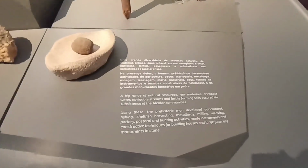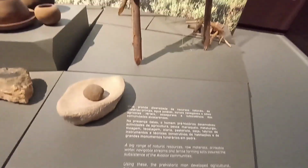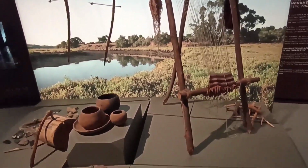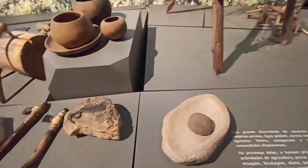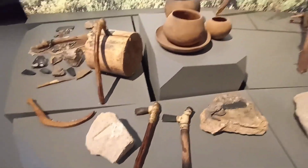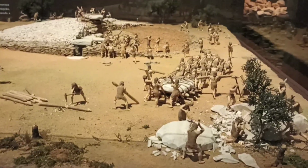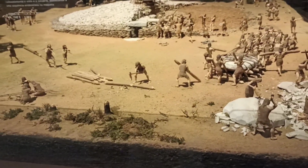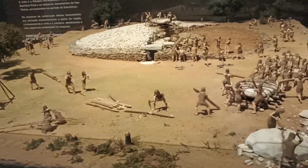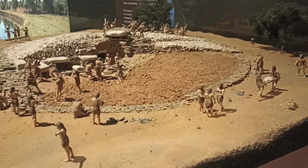Prehistoric man developed agriculture, fishing, harvesting. You can find this site around 30 minutes' drive from Portimão.